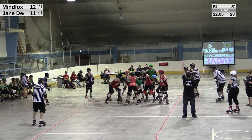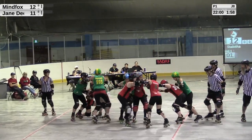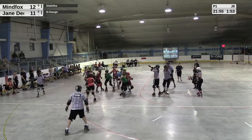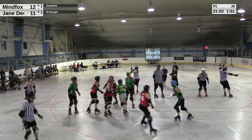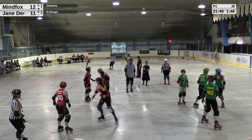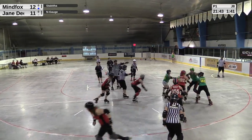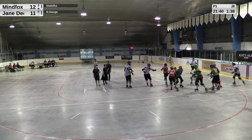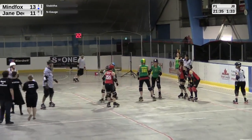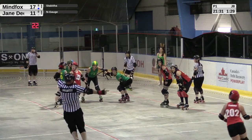Engage now going up against Stabatha. Different matchup than has happened so far in the game. Engage getting a cut track on the inside, thus allowing Stabatha to get lead jam. Blockers setting up between turns 2 and 3. No pack situation gets a Mindfox blocker into the box. So Mindfox power jam, however, a blocker short. Packs lining up at the end of the straightaway heading into turn 3.